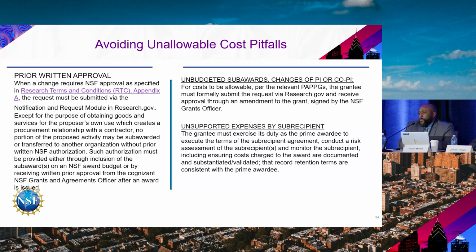Unbudgeted sub-awards or changes of PI or co-PI. I think Jeff mentioned some of that as well. Unbudgeted sub-awards is another thing that we're going to take a look at. Ideally, when you submit your proposals, you have a good idea of what you want to do and often who you want to involve in the overall process. If there's a certain change, just reach out. I've seen countless times where we've had to deny certain costs because there was no communication and no contact made. Let me make a plug, Shaun.